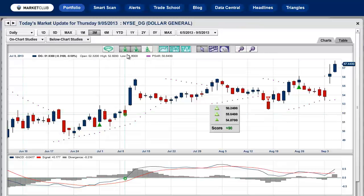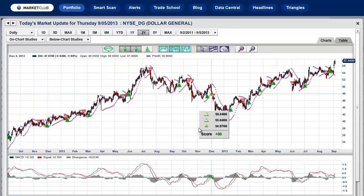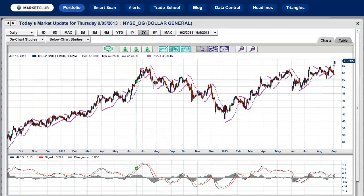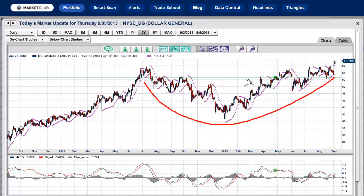Next is Dollar General. We talked about that. We love this stock, and I'll tell you the reason why. You've got everything going for it. Let me illustrate that by going out a little further so you get the size of what's happening. Here's what's happening in our opinion. I'm going to take off some of the indicators here to make it as simple as possible. You have a major breakout on the upside. What Dollar General is doing right now is everything right. You've got this huge, big base. You've got this resistance line which comes in right across here at around 56.